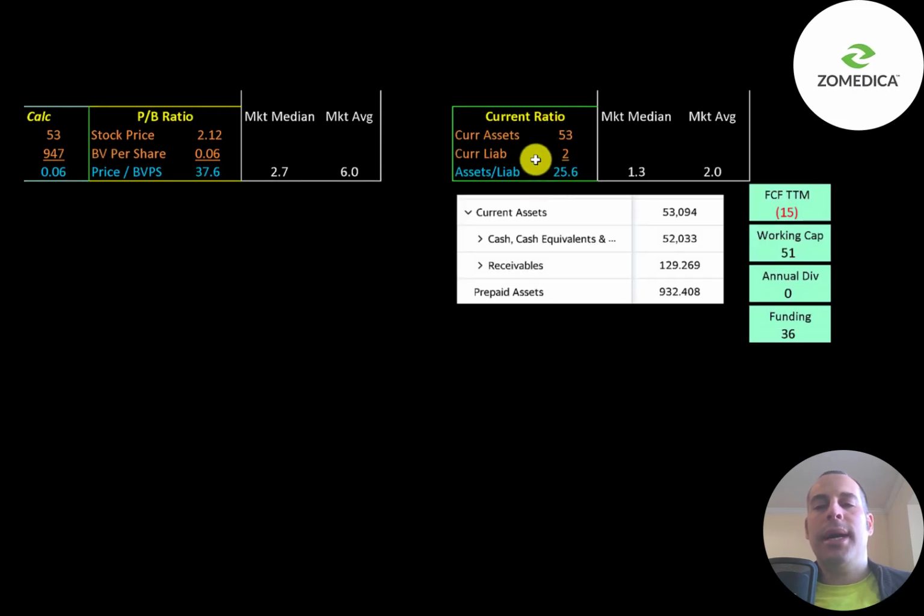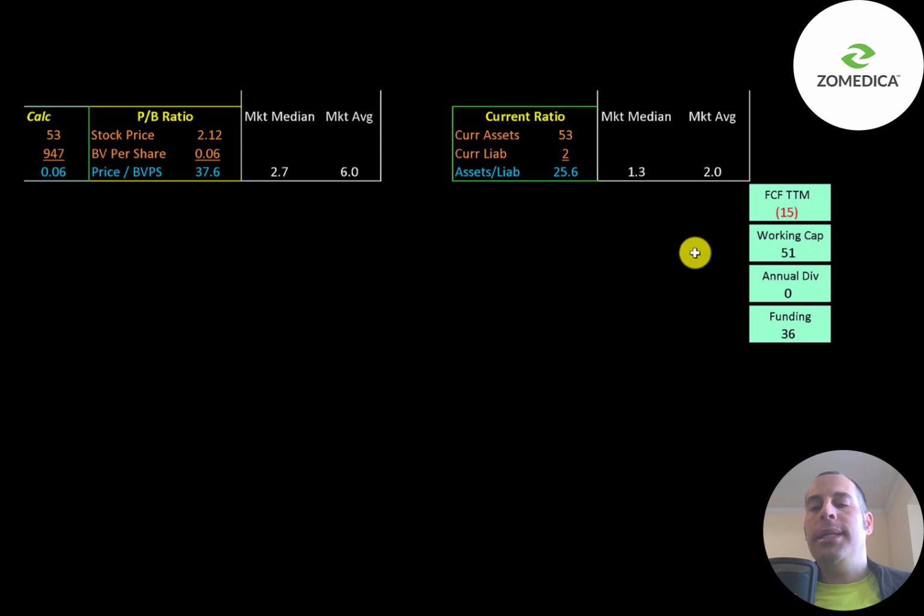Current ratio is current assets over current liabilities. They can easily cover their current liabilities with their current assets. Their current assets are $52 million of cash and $129,000 of receivables. The company seems to be well capitalized since it has so much current assets on its balance sheet. It has $51 million of working capital, so it should be able to get through the next year or two without taking on any more debt or issuing more stock.